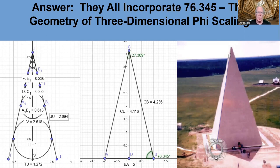Essentially, by taking circles in two dimensions, or in three dimensions, spheres, and stacking them on top of each other, the diameters of each of these circles or spheres are going to decrease by phi, or 1.618033398, and so forth. Once you've done that, you build a pyramid around it, and it ends up with this very distinct 76.345 degree slant angle. That's essentially the way I came up with this.